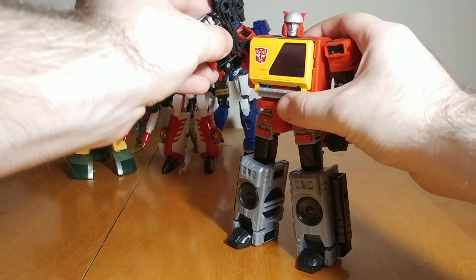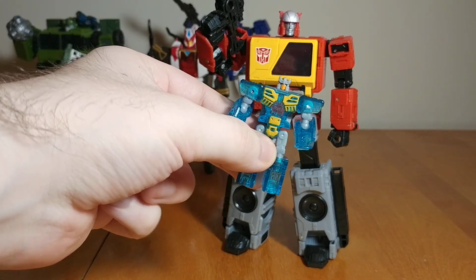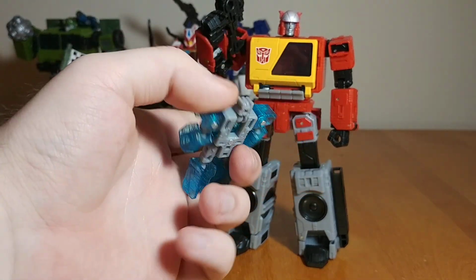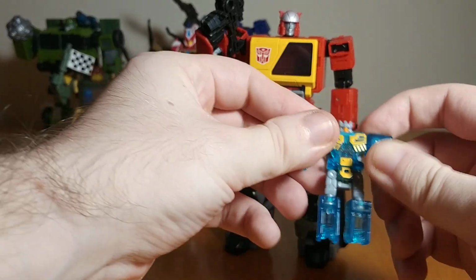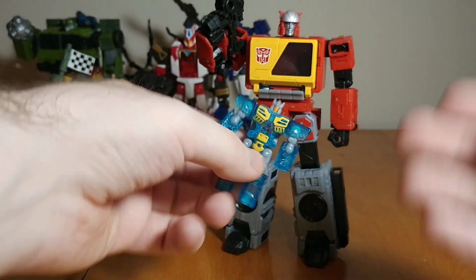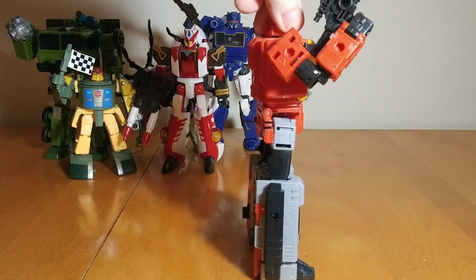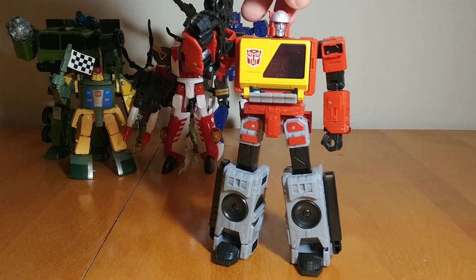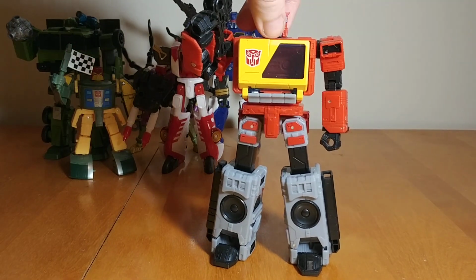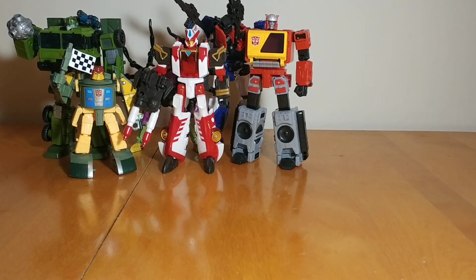Accessories are really good. He comes with the rifle, and then he also comes with Eject or Rewind. I can't remember who this is. I always forget his name. He comes with this guy, and he's pretty well articulated for a small little figure, and you can fold him up, put him in his chest. Always gonna be a fan of figures like this, and awesome to have him among his Autobot compatriots. So that's number 5.